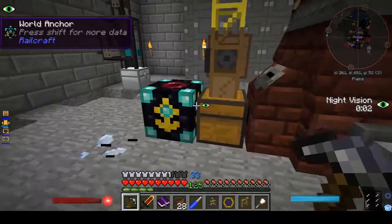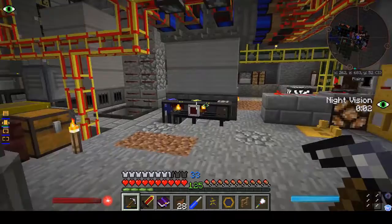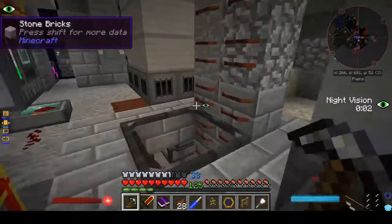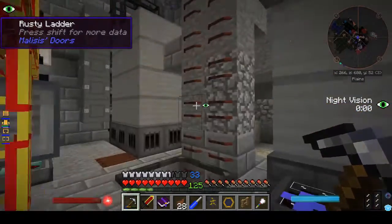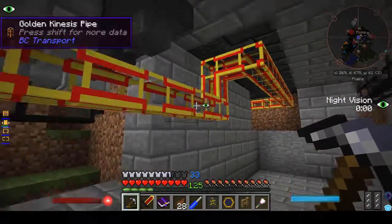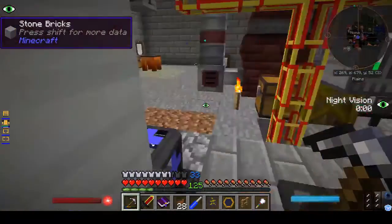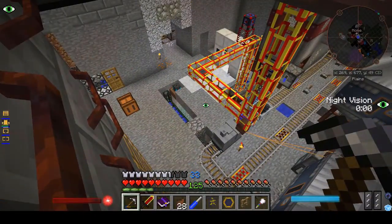And let's see, my world anchor is empty. So we'll have to make sure that this is fully charged before we leave. And that way it should still keep the power in it when the chunk unloads. And when I reactivate it, or rather when I activate the portal, it should also load the chunk here.